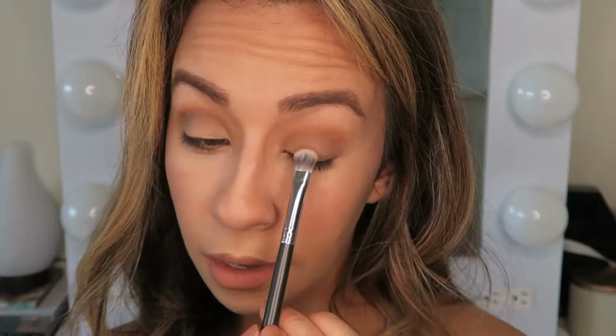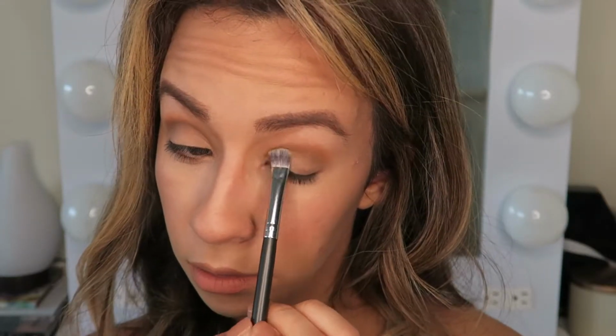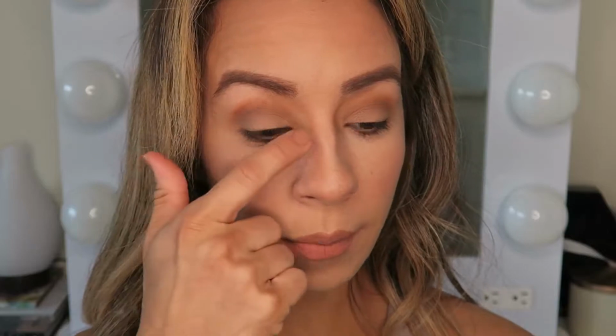I'm going to put another layer of that, but that's beautiful. I love this. I want to just stop right here, but to show you guys a little bit more, I will do a little bit more, but normally I think I would just stop right here. Okay, so I'm going to put a lighter color on top in the inner corner and maybe a little darker tone on the outer corner.